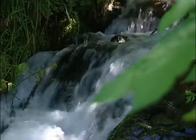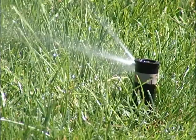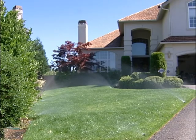water. Plants, people, and critters all depend on water, so it's important to understand where our water comes from. And it's important to make the most of our water when it comes to caring for our own backyards.